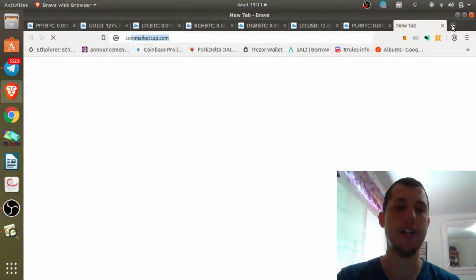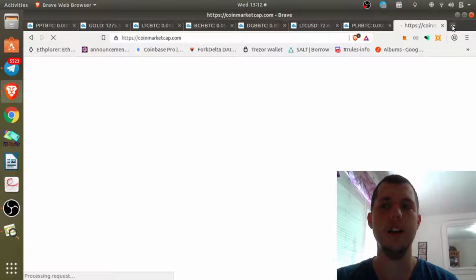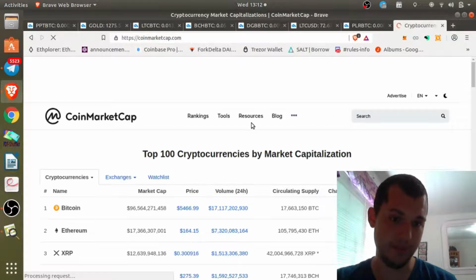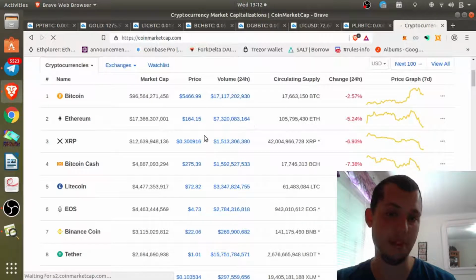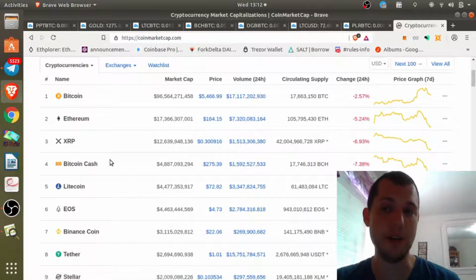It's actually passed it on market cap, which is pretty interesting. If you look at CoinMarketCap, Bitcoin Cash was actually past Litecoin, and so everyone's so hyped up about Litecoin, the halvening, and all this Litecoin hype. But look, Bitcoin Cash has actually performed better over the last month, which is very interesting.